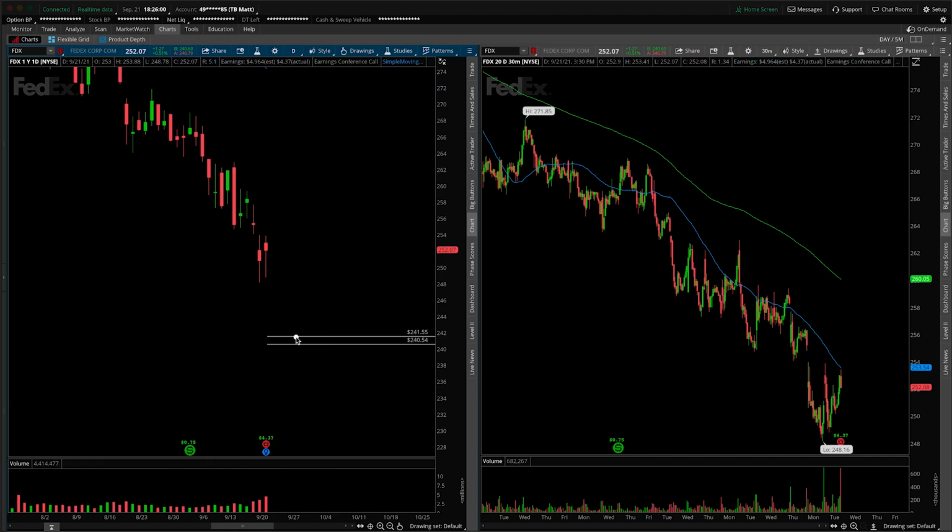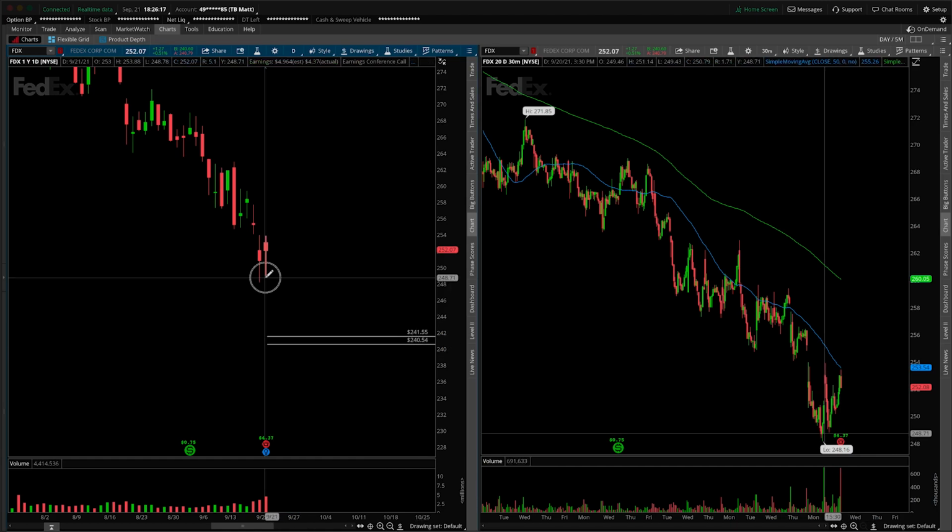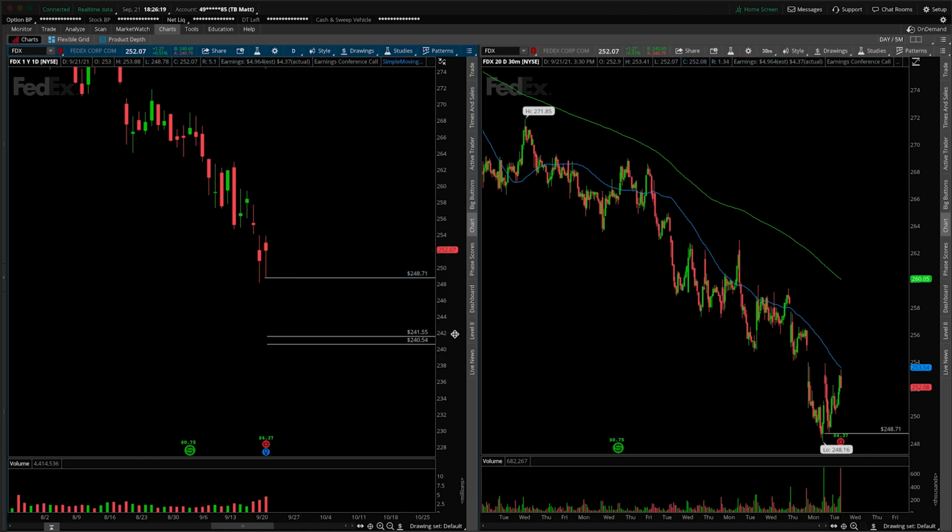The first scenario we think about is the gap and trap. So if we open here, fail to take out the overnight low and trade back up through the open, then what we're looking for is essentially a trap, and a long to fill the gap overhead up to the low of today's session. So we'll go ahead and map out an area. What would mark off the gap fill would be the low of today, around $248.71. So that's the upside case.